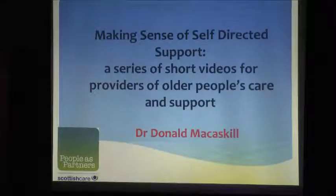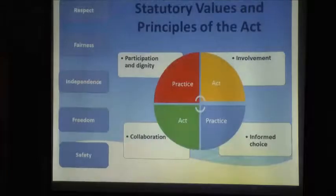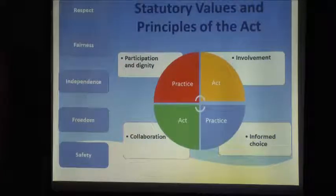Self-directed support is based on a set of core principles and values. The four key principles for self-directed support are participation and dignity, involvement, collaboration and informed choice. Participation and dignity is a principle which underpins the right of individuals to be treated, both at the point of assessment but also in the way in which they receive their support, in a way which recognises and accepts their individuality. They have the right to participate in all decisions which are made about and for them, and they have the right to be treated in a manner which is dignified.